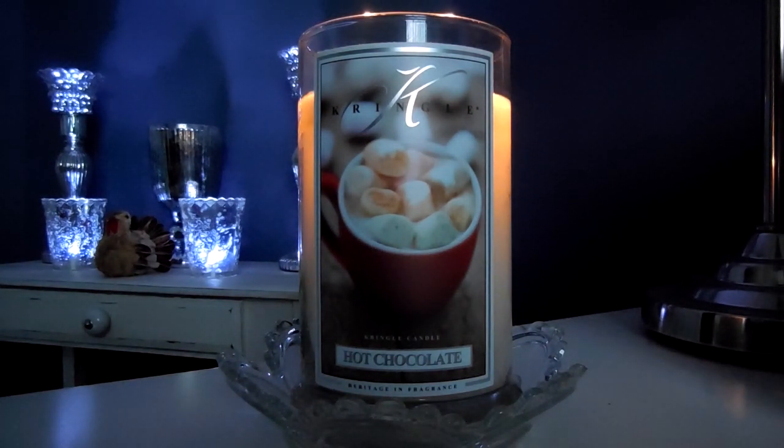The chocolate layer cake definitely has a little bit more of a hint of an actual cake type note, whereas the hot chocolate does not have that. But basically, if you were to light both of them at the same time, there really is not much of a discernible difference. So I would definitely recommend this Kringle candle if you are okay ordering it from the website and you're okay with the price.